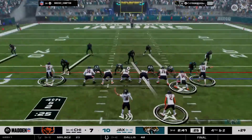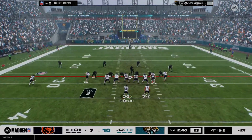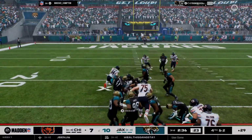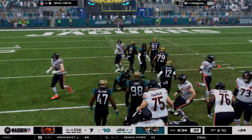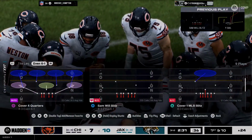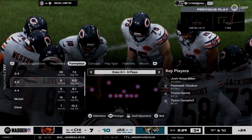Instead of trying a field goal, they're going to go for this. Looking to throw. Pass brought in by Burton. And he'll get it down to the 24-yard line. They hit him for 5 yards on 4th down and get the successful conversion.